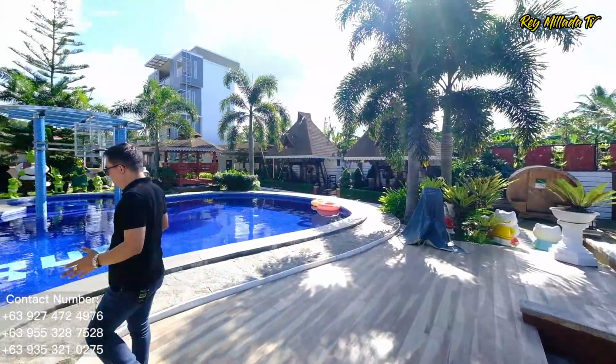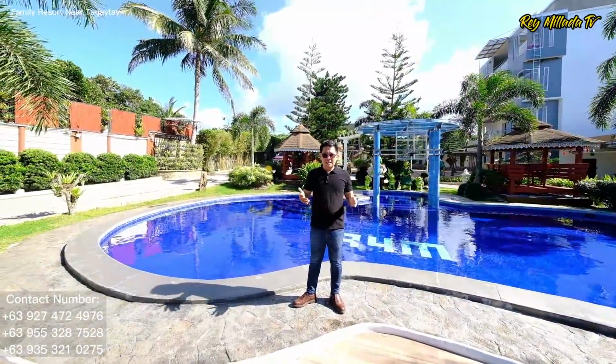Anyway, they're selling this property for 100 million pesos, capital gain tax inclusion.